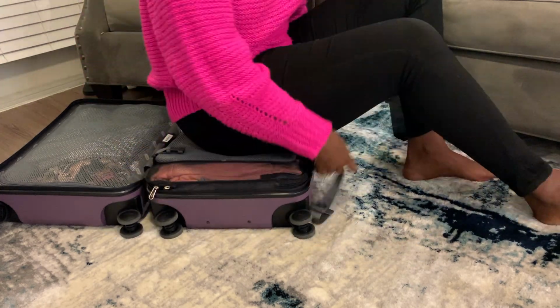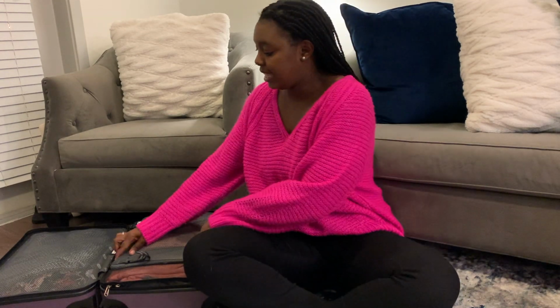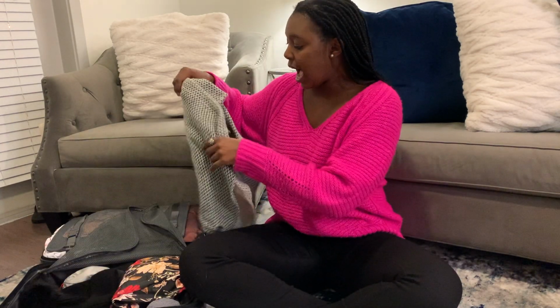Okay, so now everything's back in the main compartment. Now let's move on to the, I don't really know, the other side. And this side I keep shoes, toiletries, just extra stuff like that.